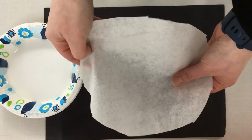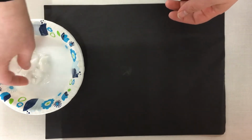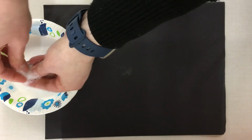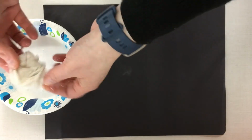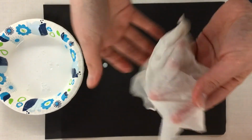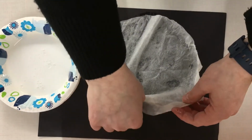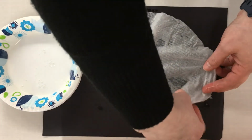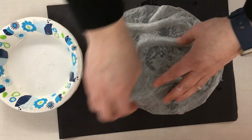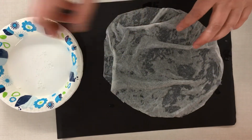Take our paper towel moon, and I'm just going to get it really wet in that watered down glue, and then squeeze it out. And yes, you do get to get all gluey and messy, but it is all washable. So then when I spread out my moon, it's going to be wrinkled, which is exactly what we want it to be. We don't need it to be smooth. And we can put it anywhere on our paper that we want, but that glue is going to help make it stick. So we're just going to spread it out a little bit, however we want to do that, and push it down to make it stick. So this will be a really cool moon because it's got lots of features to it. It's not just flat, which is kind of fun.